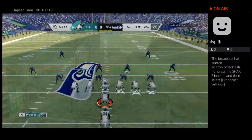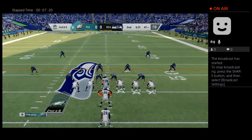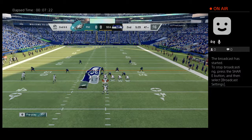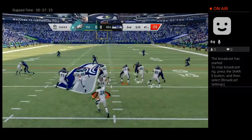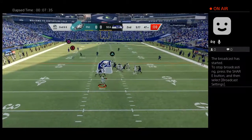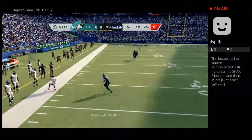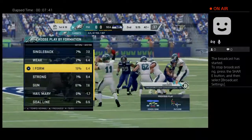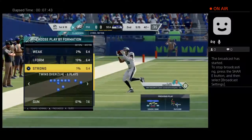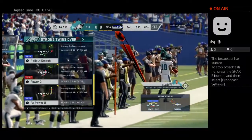The run got 4. Now they deal with a 2nd and 6. Mark 50. Hey, watch the slant. To throw, it's Wentz. Throwing the out route incomplete. That's Jackson. And he'll be out of bounds just shy of the 40. 12 yards there and a 1st down.